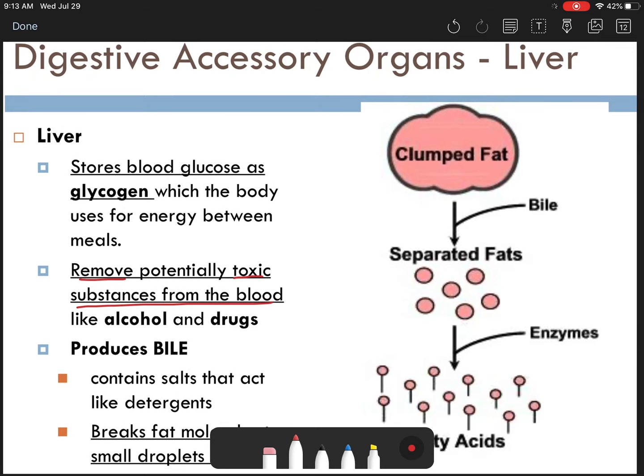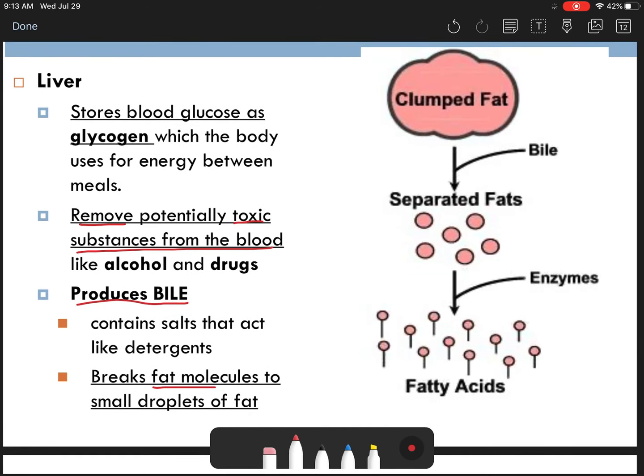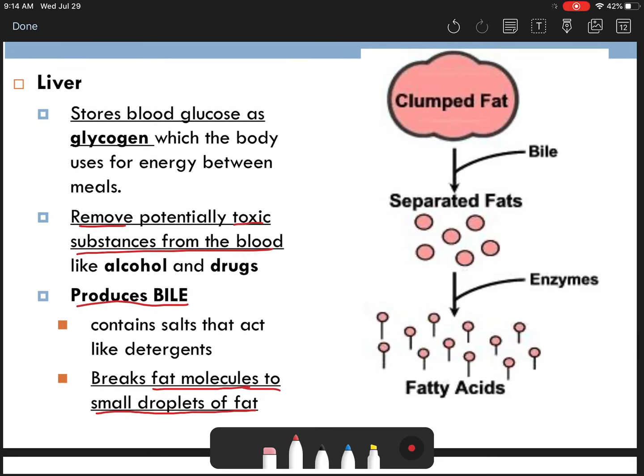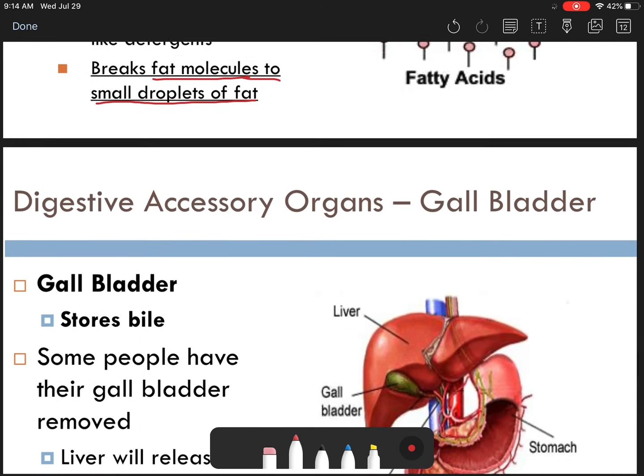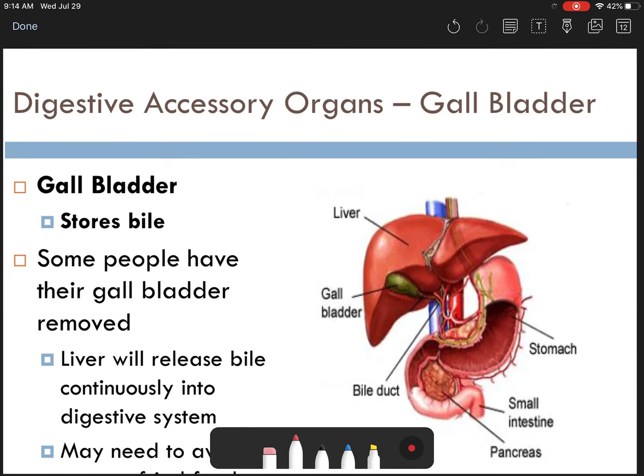But a big thing dealing with digestion is that it produces bile. Okay, bile contains salts that act like detergents in that they break down fat molecules into smaller droplets of fat. So they're going to actually help out in breaking fat or lipids down a little bit easier. The bile is produced in the liver, but it's stored in the gallbladder. Okay? So the liver produces the bile, the gallbladder stores the bile.